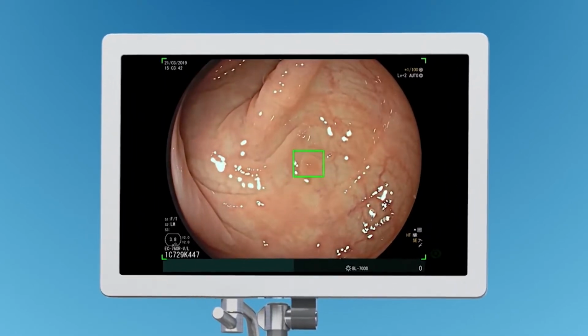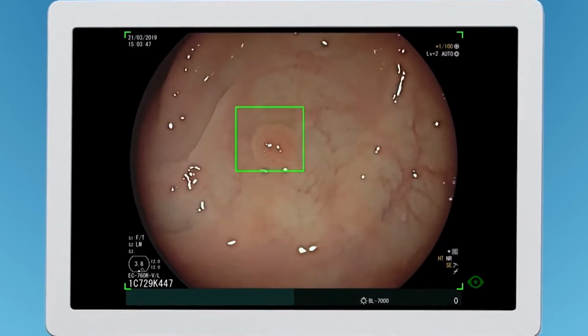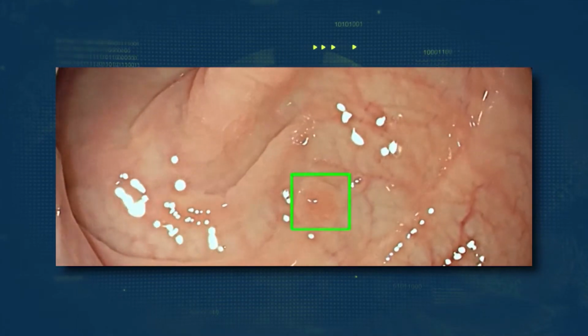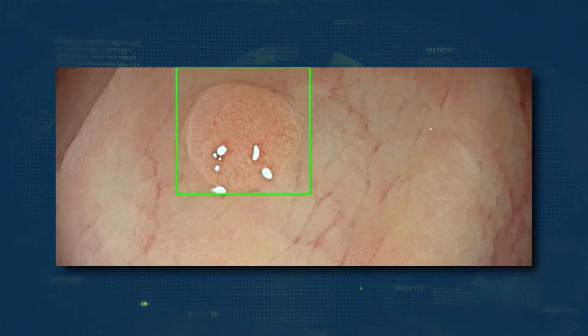So GI Genius is an artificial intelligence program, a software program that has been trained by looking at thousands of pictures and videos of polyps to recognize them. And it's like your assistant for finding polyps during colonoscopy. So when a polyp appears on the screen, we hear an audible ping and the device puts a green square or rectangle around the polyp and alerts us to that specific site to inspect it, interrogate it, determine if it's a polyp, and remove it. So it's like we have this constant helper for polyp detection.